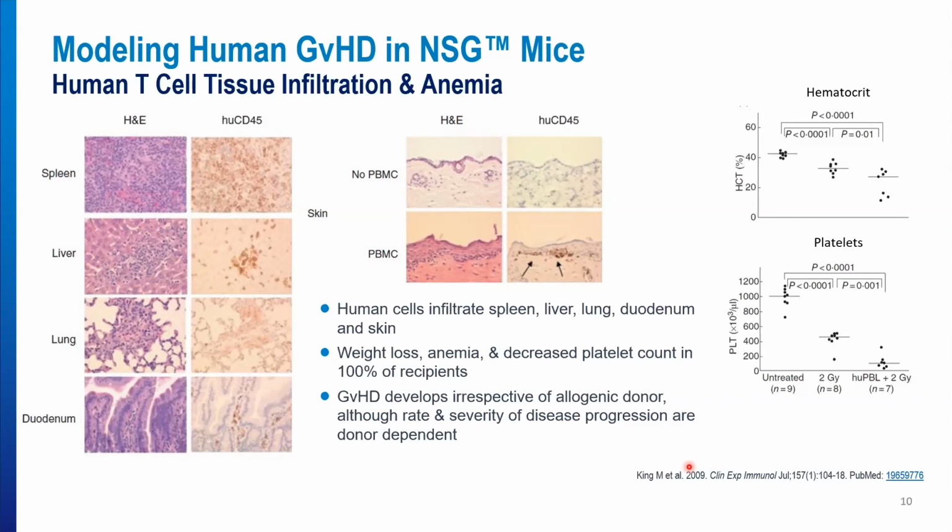immunosuppressive treatments. And again, I'm going to stress this again. The graft versus host disease develops irrespective of the allogeneic human donor, but the rate and the severity of disease progression are going to be donor dependent. So it's not only the genetics of the human donor, but it's also likely the immune experience of that human donor and the physiological state, pro-inflammatory state of that donor at the time at which that person was donating those cells.